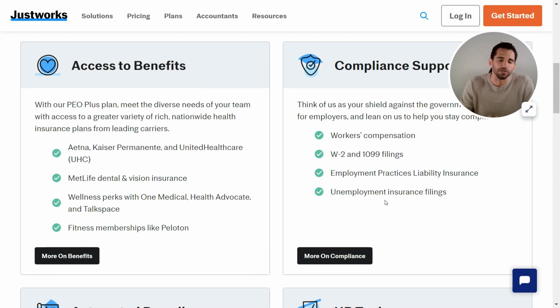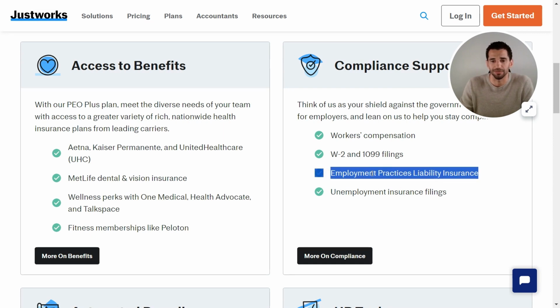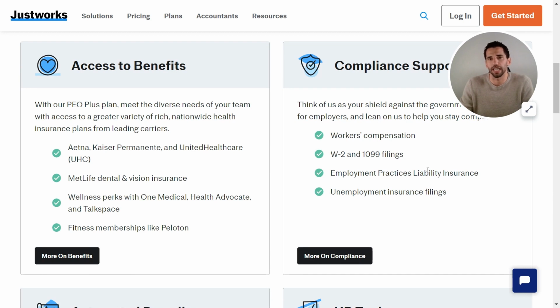But I will say I was more impressed with this section here, this EPLI piece. We have had several groups in California have this happen, where it's honestly hard in Southern California to get an EPLI policy that makes sense. Justworks was able to not only look at the case but help the client out. One thing I will note is when you go to their EPLI policy, you end up being the first insured if you already have an insurance policy, and then they're the second one. So if you don't have an EPLI policy, they do come in and you do get their benefit.